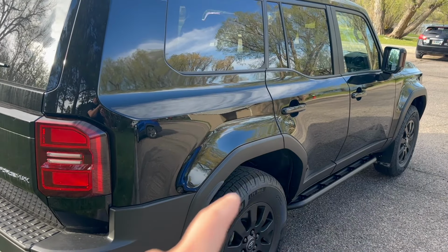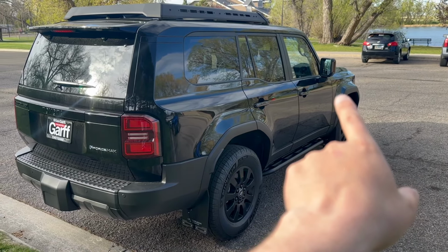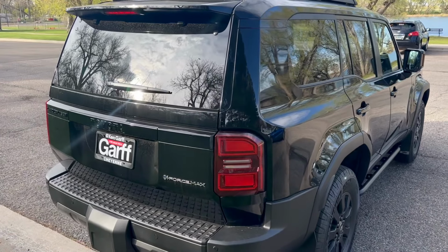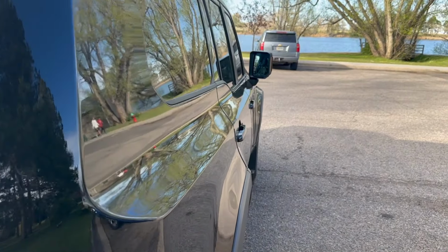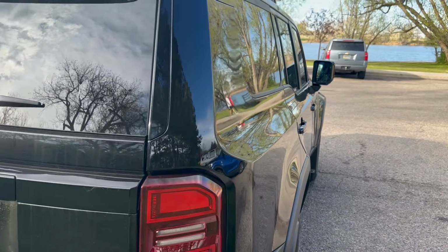But the rub for a lot of people is you no longer have a bulletproof 5.7 liter V8 under the hood. We now have a 2.4 liter turbocharged i-FORCE MAX hybridized powertrain, which, I don't know, that rubs people the wrong way. And honestly, rightfully so, if we're being honest. It's a tiny little engine and we're paying a premium.